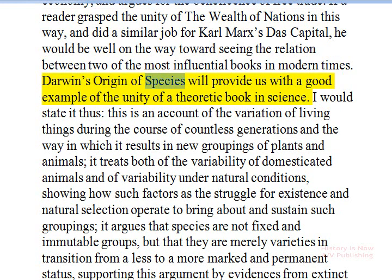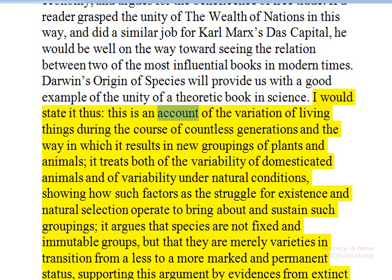Darwin's Origin of Species will provide us with a good example of the unity of a theoretic book in science. I would state it thus: this is an account of the variation of living things during the course of countless generations and the way in which it results in new groupings of plants and animals. It treats both of the variability of domesticated animals and of variability under natural conditions, showing how such factors as the struggle for existence and natural selection operate to bring about and sustain such groupings.